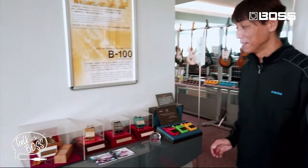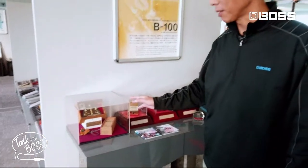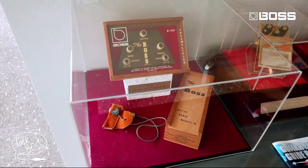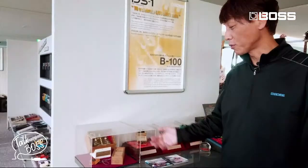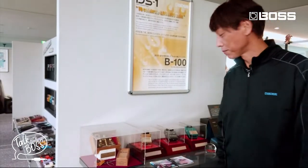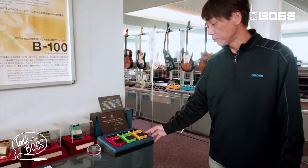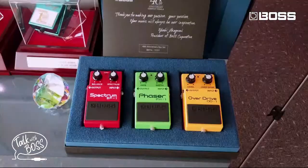So here is kind of like memorial corner. This is very much the first product that used the Boss name, and this was sold in the US: an acoustic guitar preamp and pickup. And also, we had a 40th year anniversary box set.